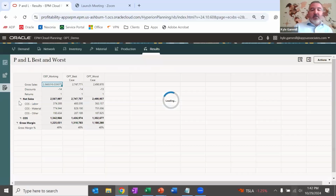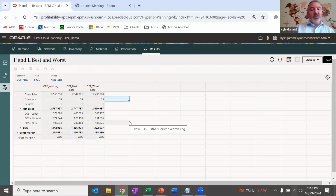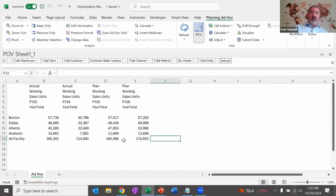I've looked at my results. I've now looked at my P&L, and then we're going to do the final part, which is jumping into Smart View, which is a slice and dice. But before I look at that, when I ran that and right clicked, it created a best case and worst case scenario based off of those percentages that we had put in, using those predictive algorithms to say, based on our base case, what's our best case and our worst case, in order to say how much money we can make based off of what's going on. Now we're going to flip into Excel, and then we're going to answer questions.